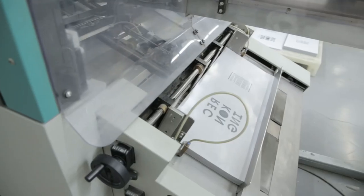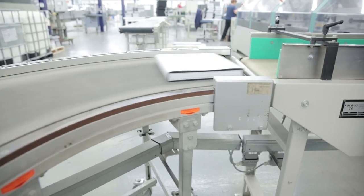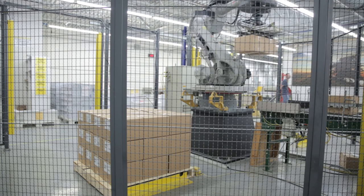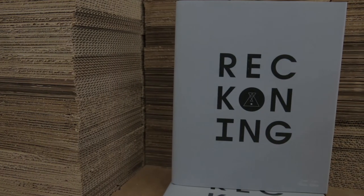If you have a dust jacket on your yearbook, it gets folded onto your book at this point. Then the books head to the stacking machine, which stacks them into boxes, labels them, and gets them ready to ship right to your school.